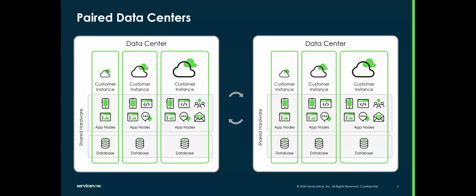So moving on to how ServiceNow delivers our services. We operate a paired data center hosting model in which all of your production instances are replicated across a primary and a secondary data center in your chosen region. In this model, your production instances are kept in sync using asynchronous database replication. In the event of a disruption, ServiceNow initiates a failover process which redirects all traffic transparently to the secondary DC. We refer to this as our advanced high availability architecture.